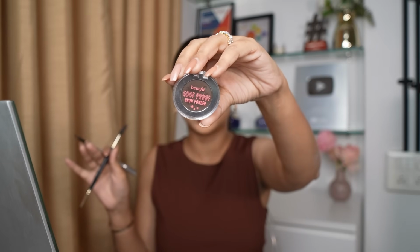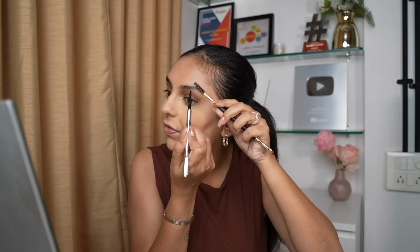For me, my go-to brow product right now, ever since I came back from the US and I got this from them, if you've seen that huge PR haul, you know what I'm talking about. If you haven't, I'll leave a link for you. It's this goof-proof brow powder, which is basically the powder version of the pencil that the brand has. Benefit is one of my favorite brands when it comes to brow products. I don't know if this is going to work on this brow. We're giving it a go.